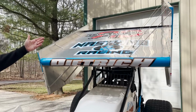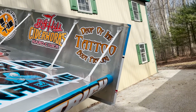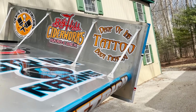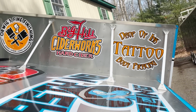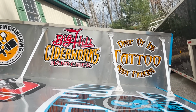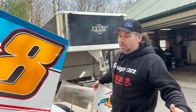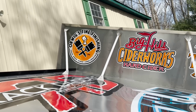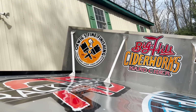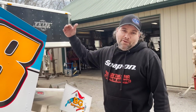We move up to the inside panel and start with the front. We got Frank, Drop of Ink Tattoo. Frank Disbro. If you need some ink, give him a call. Shippensburg, Mechanicsburg. He's the man for the job. And then Big Hill Cider Works coming on board this year. One of our favorite spots to hang out on the weekends. Troy and Ben up there and the whole gang, they got some great cider. We go there for the entertainment on the weekends. They usually have live bands, especially during the summer months. Nice outside setting. Last but not least up there, we got Ronnie O, Orwig's Fine Finishing, back again. They painted our whole house and then some.